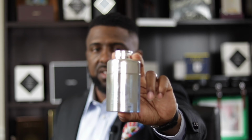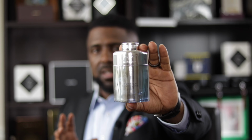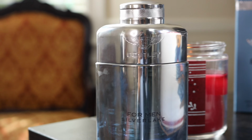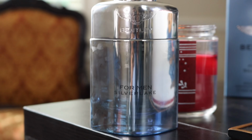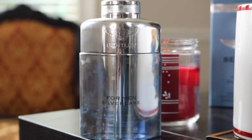And just like the Bentley for Men Intense, same type of presentation, although this time we have a frosted bottle. It looks like a frosted light blue color on the bottle, which is very reminiscent of what's inside the bottle as well. So if you want to compare it to the other bottle, it's the exact same bottle presentation except for the color is different. I mean, everything about it is exactly the same as far as the overall aesthetics of the bottle. Same symbol on the front, same thing on the cap, the whole thing. So very similar presentation.